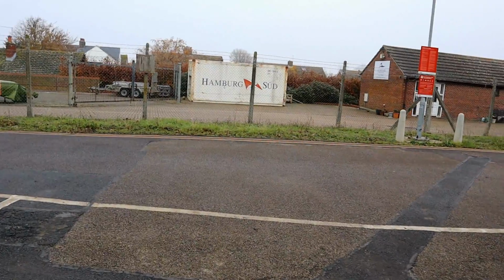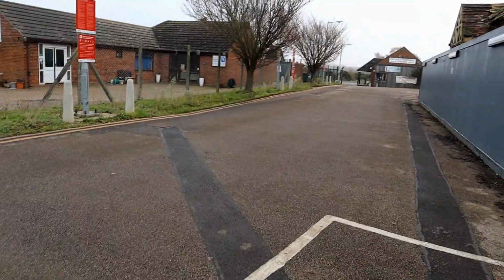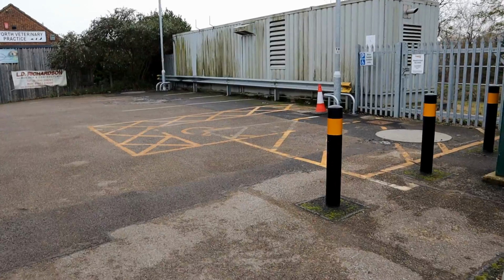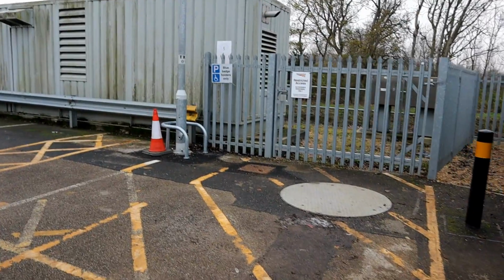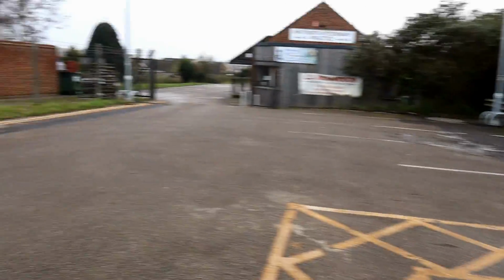Out here we have got the station car park. All the lovely parking space, and there are a few more back here. Here I can see we've got the accessible parking for blue badge holders only, and there's an interesting sign just behind me that I'll show you now.